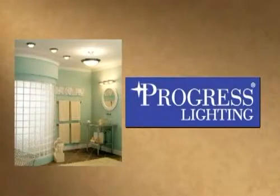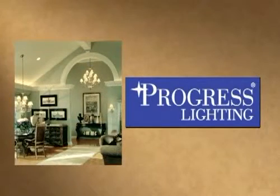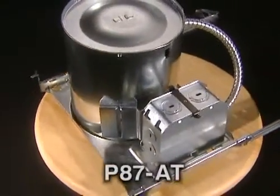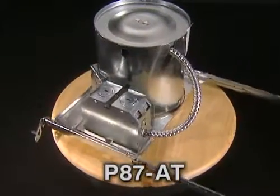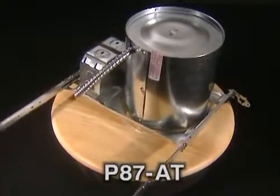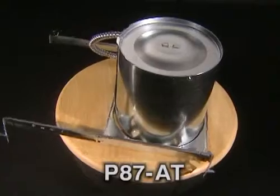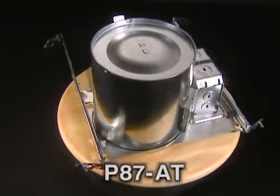Progress Lighting offers a wide range of recessed housings that are airtight in their standard configuration, including our standard 6-inch IC non-IC can, the P87-AT. As you can see, the P87-AT has been intentionally designed to have no penetrations in the outer housing. This allows us to meet the airtight requirement of less than 2 CFM with no additional gaskets on the outside of the housing and, consequently, at no additional cost.